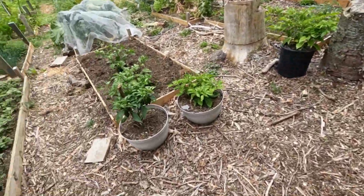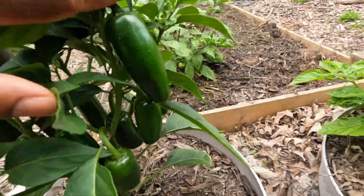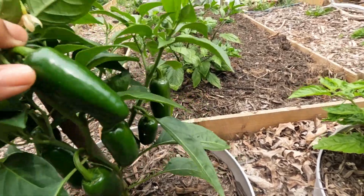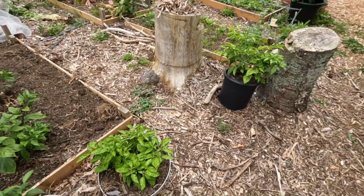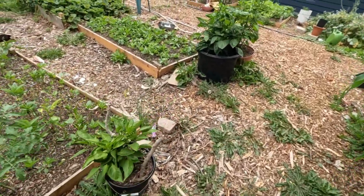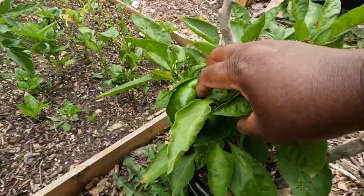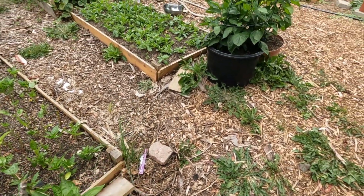Look at my jalapeno. Guys, look how small and short that thing is, but look at the peppers on it. So many peppers, guys. All these are pepper. I have a lot of bell peppers. A lot of my hot peppers did not make it, but my bell peppers, they made it. They are everywhere.